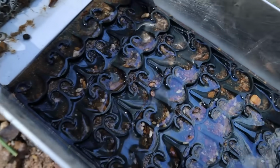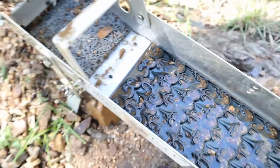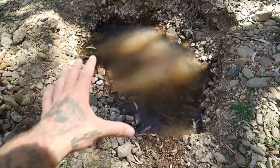way more ironstone in this mat. I mean, look at it in all those cells, and it comes really obvious down here. Look how much ironstone is in that mat. That's insane for 20 shovels. There's way more of it in that little test hole than I ever got out of that humongous hole.